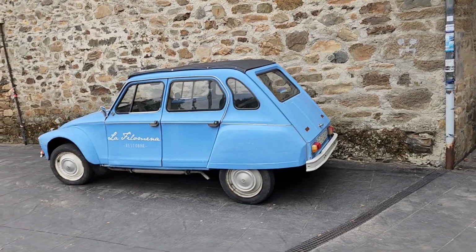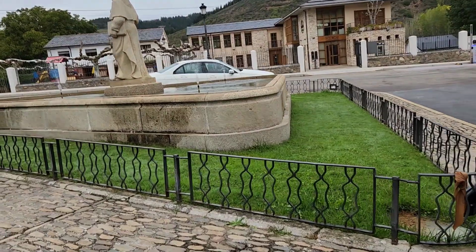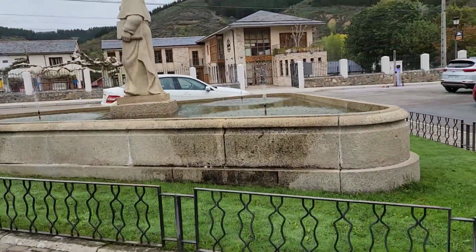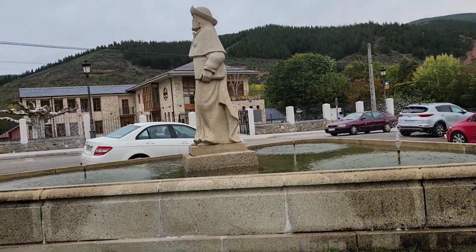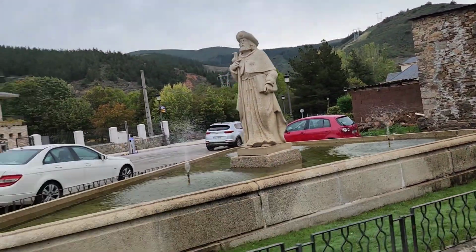Roger said this reminds him of a car on the Pink Panther. Cars are tiny. It's getting a little bit colder, chillier. Feels like rain. That sounds like rain. Ooh, boom.